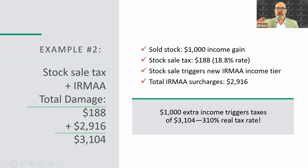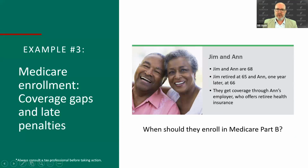So keep in mind, your IRMAA payments aren't determined by how much money you made the previous year, but rather your modified adjusted gross income from 2 years ago. That's another tax planning thing that catches people by surprise. And certainly you can see the planning that might be needed in that case. Making sure, by the way, that you enroll in Medicare at the right time is a critical decision. If you bungle it, you're actually going to get hit by a lifelong penalty.